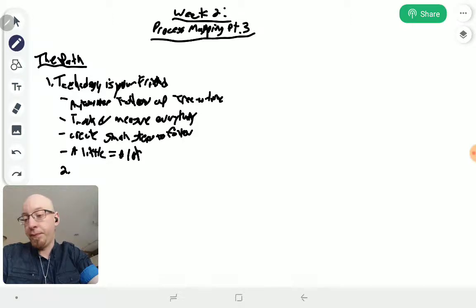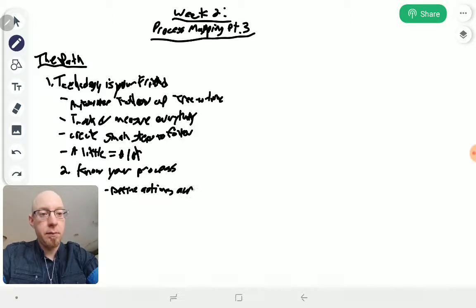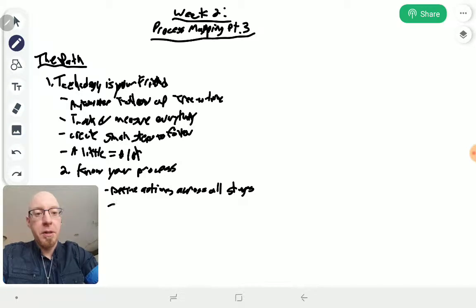Two, know your process. Right? So define your actions on all stages. Clear positioning on every step.